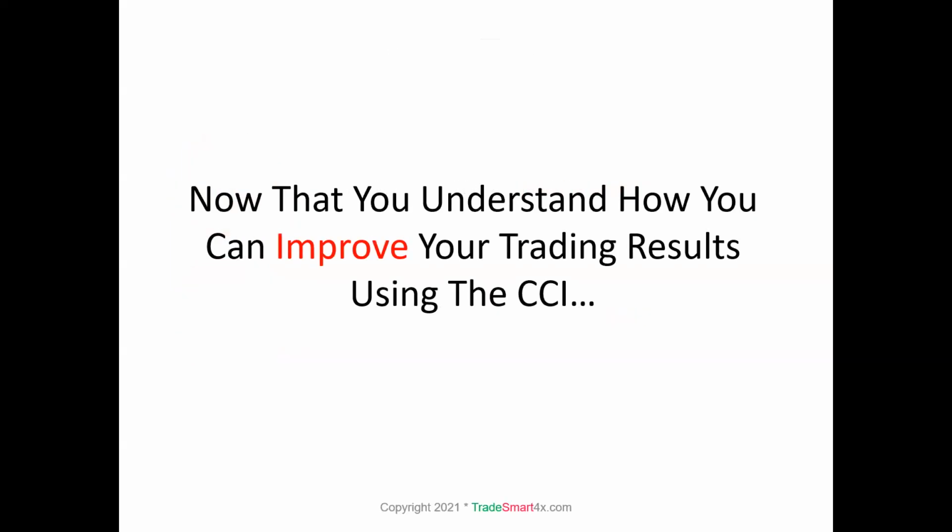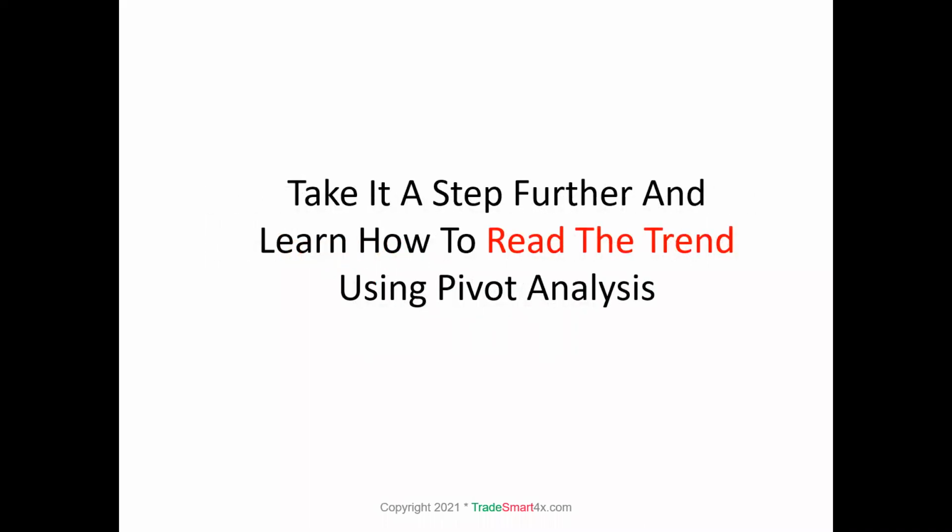So now you understand how you can improve your trading results using the CCI. Maybe take it a step further and learn how to read the trend using pivot analysis, what I covered before, how to understand how to read the trend using just price action, using the candlestick charts.